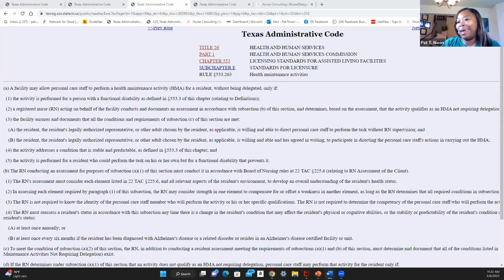All right, so then we get to 3A, the resident's legally authorized representative, that may be called an LAR, it may be called a CRA. Normally it's the person that writes you the check or makes the decision for that person, or other adult chosen by the resident, who is willing and able to direct the staff to perform this task, okay? And so here's where I get a little nervous when it comes to documenting that something can be an HMA as a nurse. Being in the industry, we have lots of difficulty when it comes to family or responsible parties responding and being present. And so you want to make sure, and as a nurse, I find it a bit difficult to ensure that we have a responsible adult outside of the resident themselves that is not only willing, but able to direct that task, right?